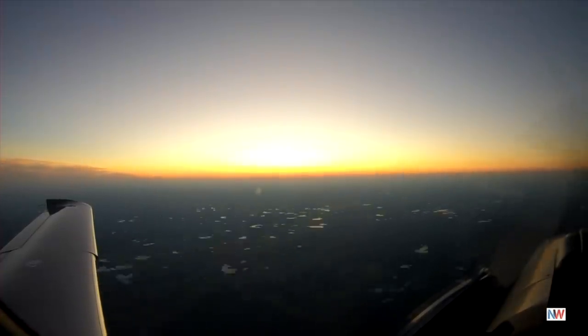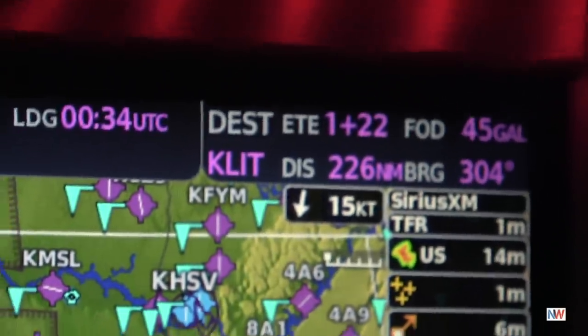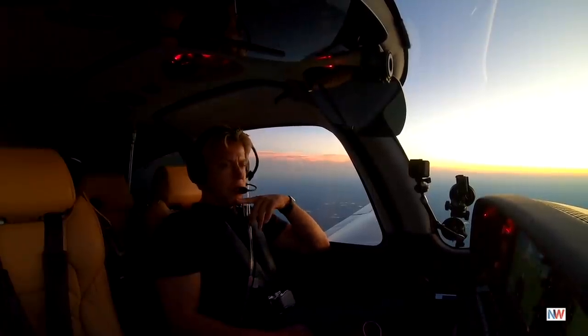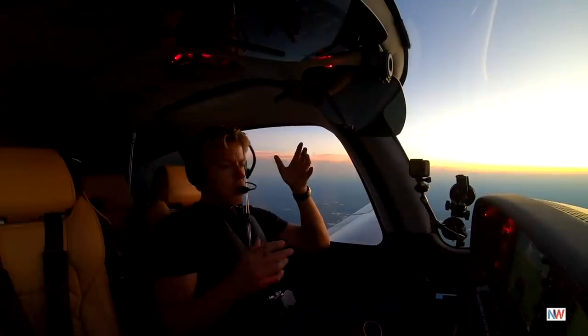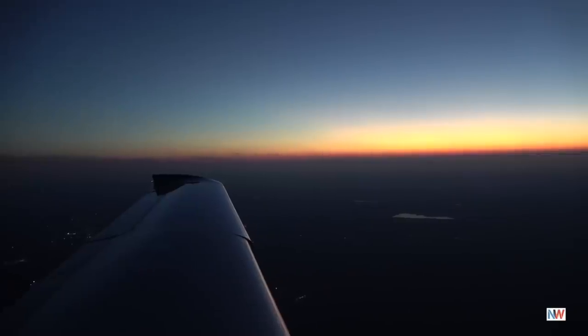So the sun has officially set. Still have another hour 25 to go. Beautiful light. I'm down to 6,000 feet. There's really no advantage to going higher other than wasting oxygen, and I do need it for later in the week, going over the mountains out west, and on the way back I will definitely be needing oxygen. There's really no reason going faster with more headwind. You're not really going any faster. Right now the ground speed is about 165 knots. Pretty good, actually, not too bad.